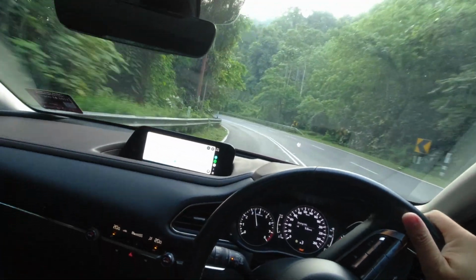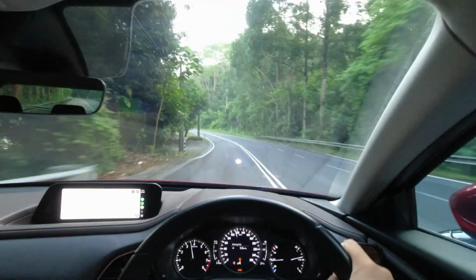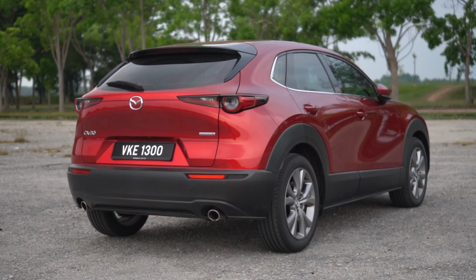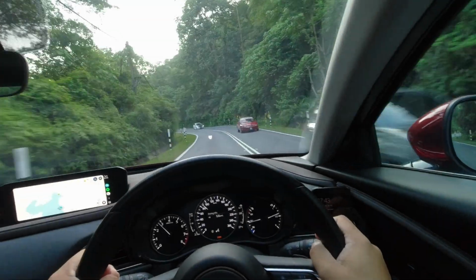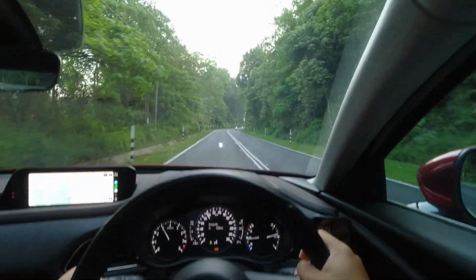When it comes to the exterior, the CKD model of the CX-30 has retained much of the same captivating charm as its CBU counterpart. After being on sale for 3 years, this vehicle has become a familiar sight on Malaysian roads. In my opinion, it still stands as an exceptionally attractive looking crossover. One notable feature is the long hood, which gives the CX-30 a distinctive appearance. It's a design choice that enhances the overall appeal.